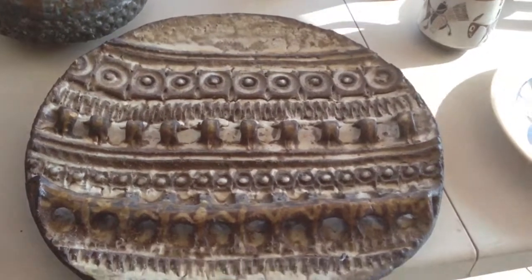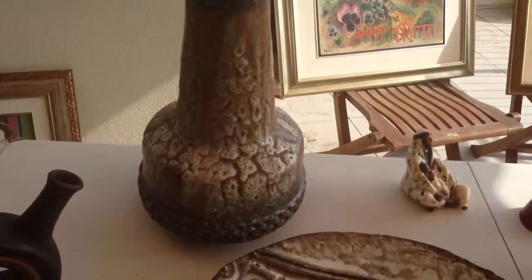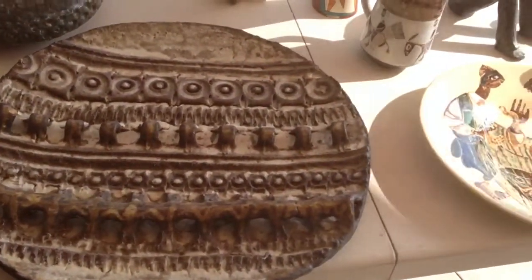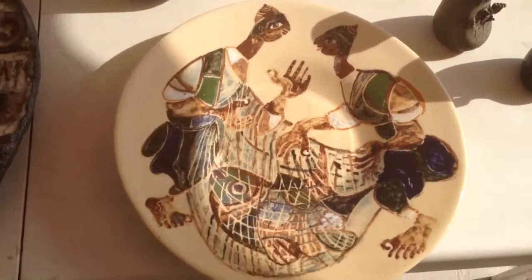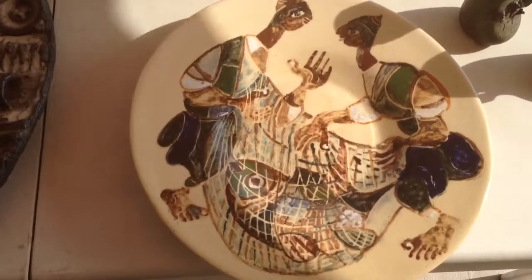This is made by Yehudit Meir or Yehudit Be'er Sheva. Similar colors. The colors of the Negev. This is made by Halivni. You can see a whole story. They catch a big fish. Now, what to do with it?